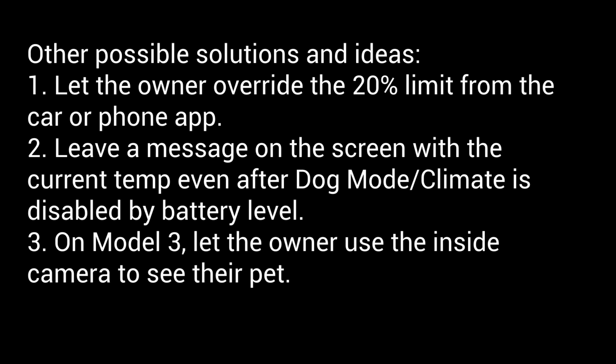And number 3 is that I know some owners would really probably like to use that camera on the Model 3 that's available from the rearview mirror to see inside the cabin, so that they could monitor what their pet was doing while they were gone.